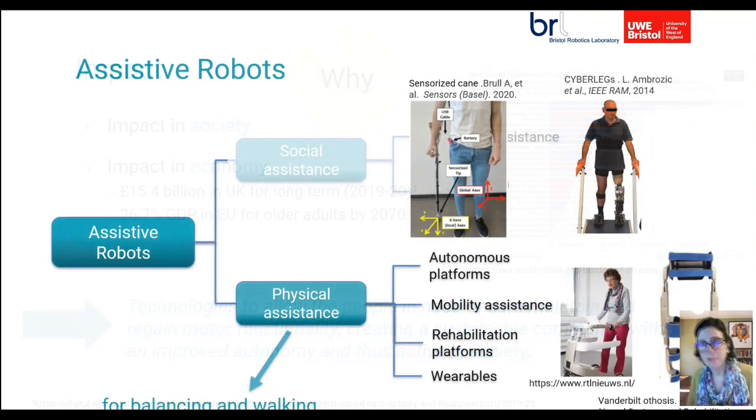So this was just to create a bit of context of why I'm talking today about physically assistive robots and why this is of interest to me. And among the many types of assistive robots that can provide support, today we're focusing on those that can provide physical support, and specifically physical support for balancing and walking. This can be external platforms such as intelligent walkers or canes that previous presenters have been talking a lot about, exoskeleton devices, or even prostheses.